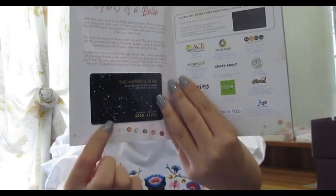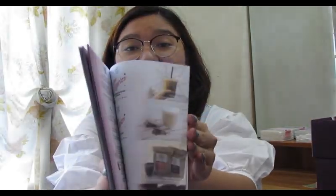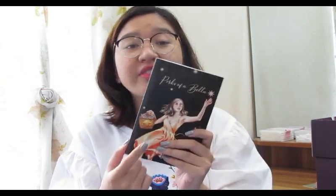So this is a lifestyle card. They call it Perks of a Bella. So in this book, all these pages feature different vouchers from different brands. So technically, with what I save from using this voucher book, para ko na lang din nakuha to for free. So I bought this for 500 pesos and more than 500 pesos yung masasave ko by using this voucher book. That's how good it is.